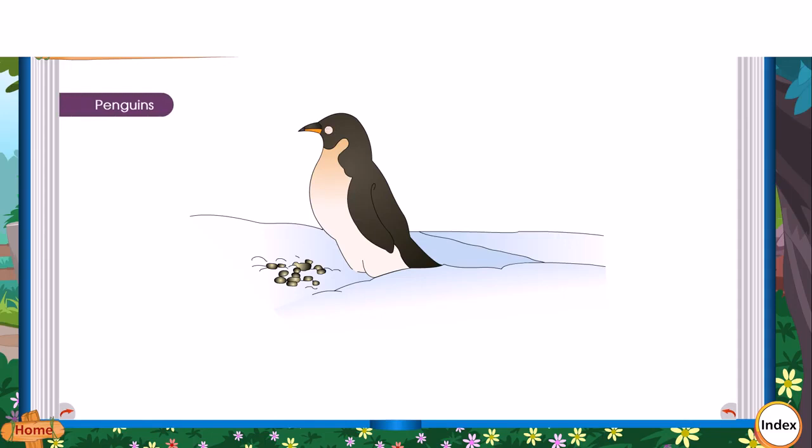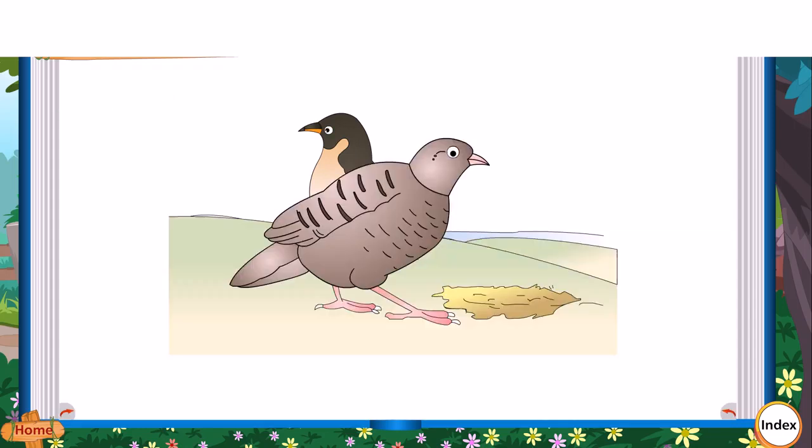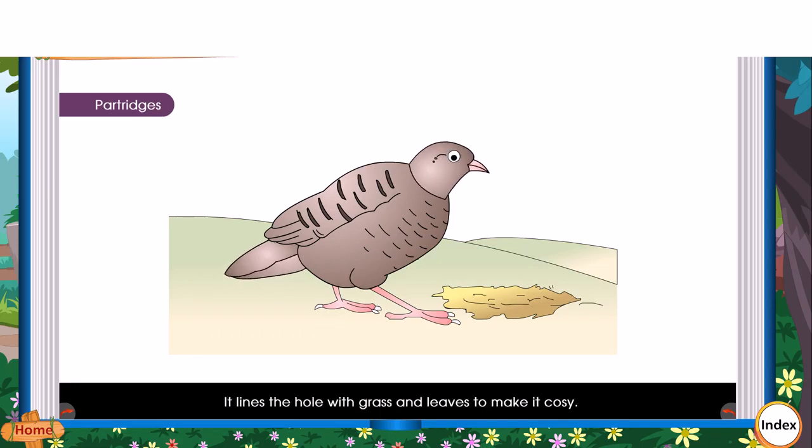Penguins. A penguin makes a nest out of pebbles. The nest is on the ground. Partridges. A partridge makes a shallow hole in the ground which is surrounded by tall grass. It lines the hole with grass and leaves to make it cozy.